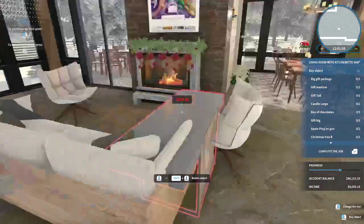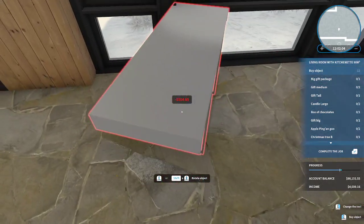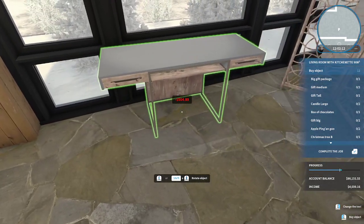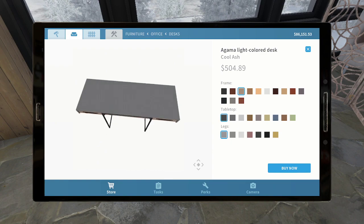I love the wood that the person... This is a workshop thing, this couch, and I do love the wood that they used, but I can't find it. I'm not sure where they got it, but I like it, and unfortunately, I can't find it. So I want the... oh, I can't choose a color on the top.